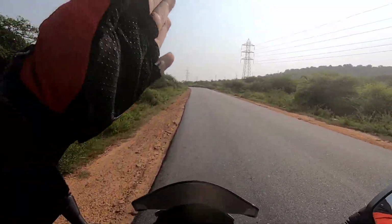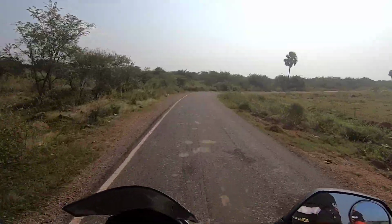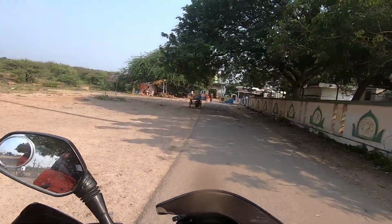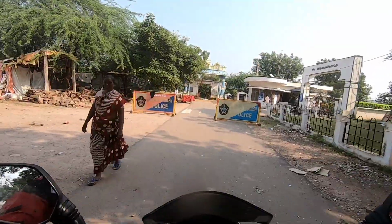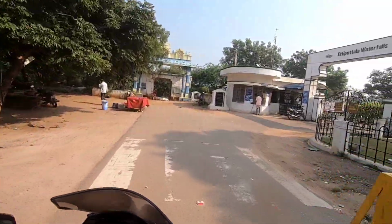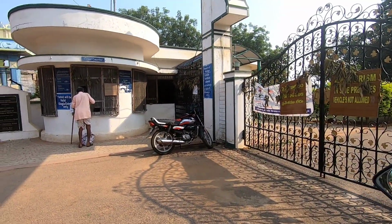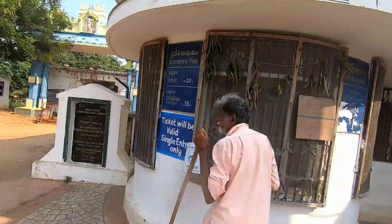And also right now heading to Ethipothala. Let's see you over there. Ethipothala waterfalls, a small waterfall. Why is it not open? Huh? 10 minutes.